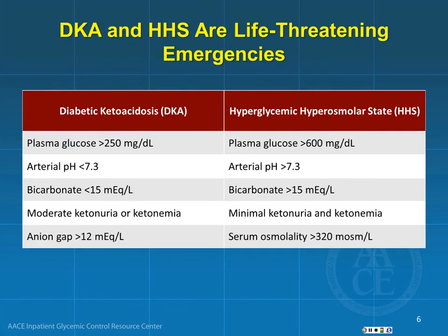I'll first start off with these two conditions, which overlap in some ways in terms of their presentation and also in some of the pathophysiologic mechanisms on why they occur. Diabetic ketoacidosis has the picture of severe hyperglycemia with blood sugars generally more than 250 milligrams per deciliter. They're acidotic, they have a wide anion gap and a low bicarb, with moderate to large ketonemia or ketonuria. On the other hand, patients with hyperosmolar hyperglycemic states have very high blood sugars, usually greater than 600, pH usually greater than 7.3, higher bicarb, mild ketonuria or ketonemia, and serum osmolality greater than 320. These are the criteria we generally use.